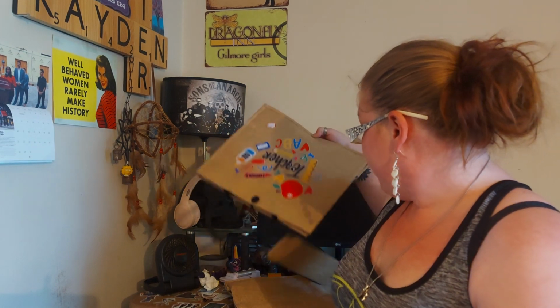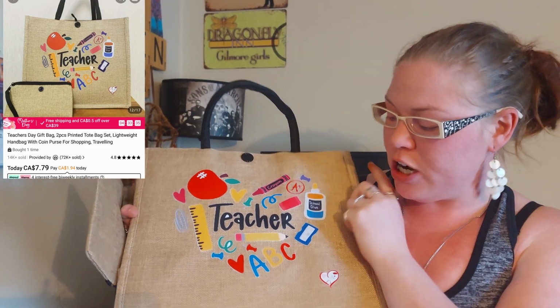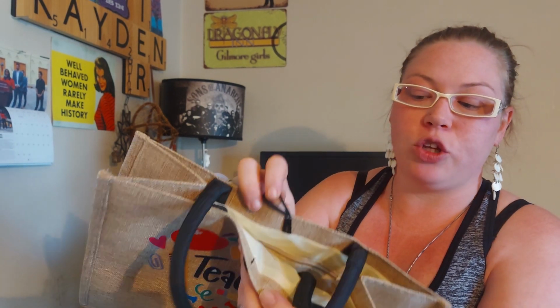And then next we have here is 3 teachers' gifts. And the first one here is a tote bag. And it says teacher, and it has all of the ABC, the ruler, and the apple around it. And these come with a little clutch purse. And they have a button and a loop here that you can do it up as well. And then inside they're almost like a lunchbox material for teachers. It's a nice, decent sized quality tote bag. We decided to get this for my kids' teachers this year.